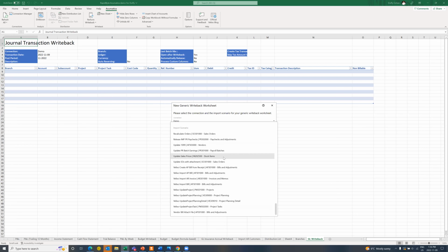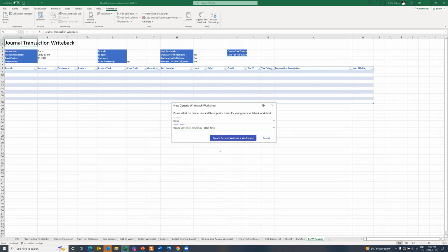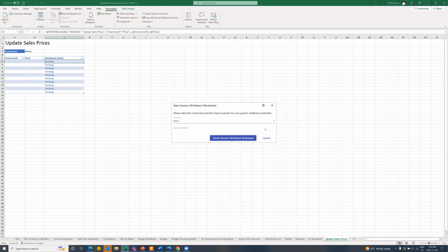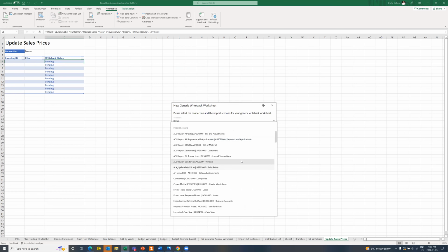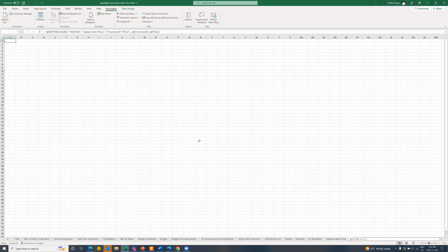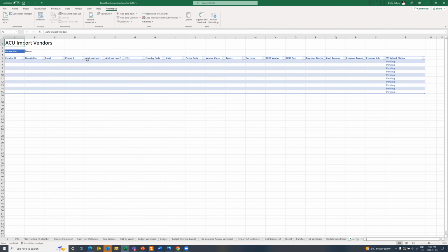So let's say I'm looking at stock items. Let's click on that. Use generic write back worksheet. It's going to take all the columns that I've already created within Acumatica. As you're filling it out, if there's any errors, it's going to identify exactly what the error is. So that's just one example. As you'll see, it really is limitless. So vendors now, same idea will occur. So just showcasing the differences here.